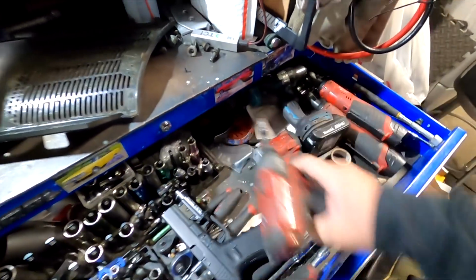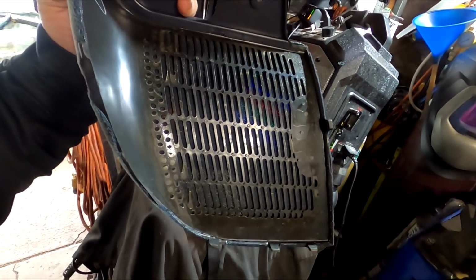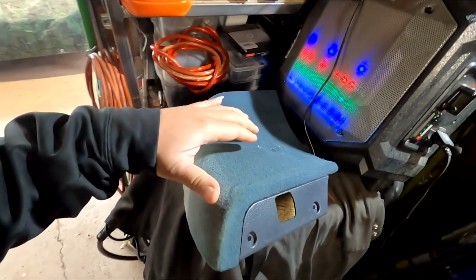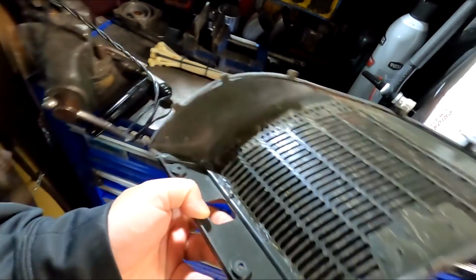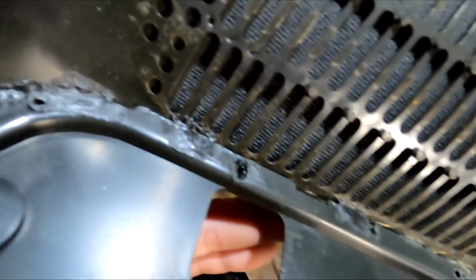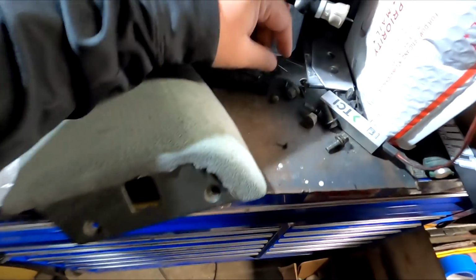But wait, there's more. So I did install the speaker cover yesterday because the speaker that was in there was pretty outdated and blown, and also this one, the plastic separated from the whole cover itself. So I plastic welded pretty much the inside right here, and it's pretty sturdy now to put back in. So I'm about to do just that.